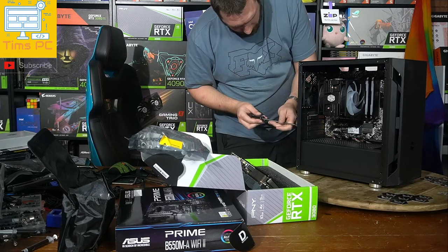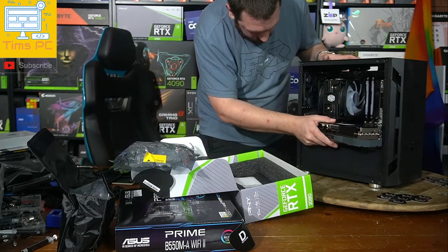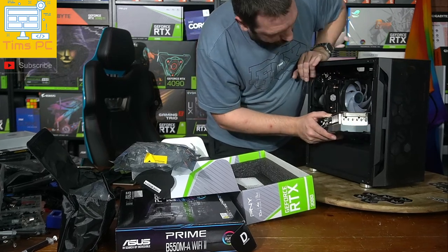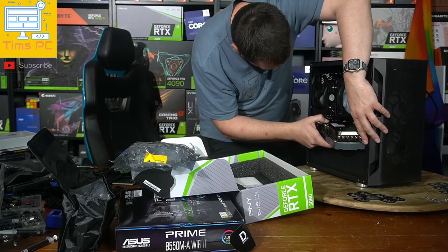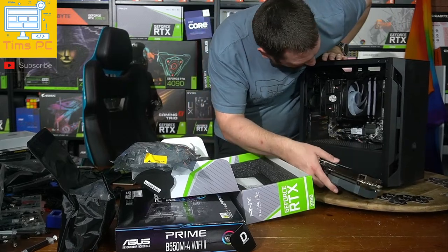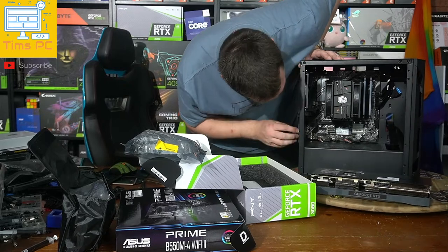We're gonna have clearance issues with this case and this card. That cooler's in the way. I need more angle up this way. I could probably just fit it. Well, that's a pain in the ass. What are we gonna do here?